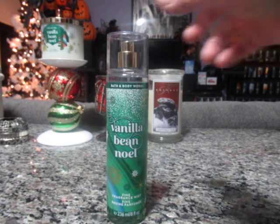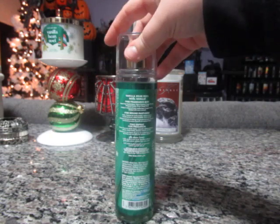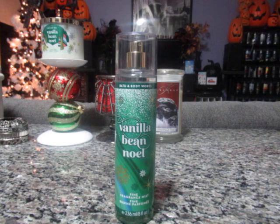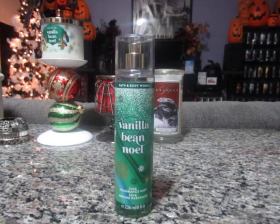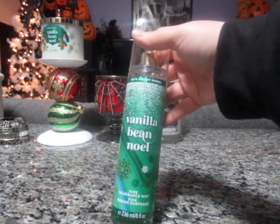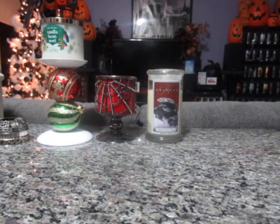Also, you will notice different languages on the back as well, because as I mentioned in a previous video, Canada is considered an international market with Bath & Body Works, and Bath & Body Works products are sold in other countries besides Canada and the US. So anyways, that's Vanilla Bean Noel in last year's packaging.